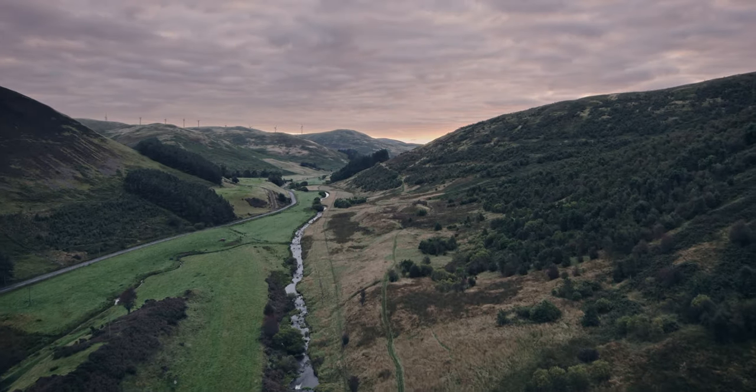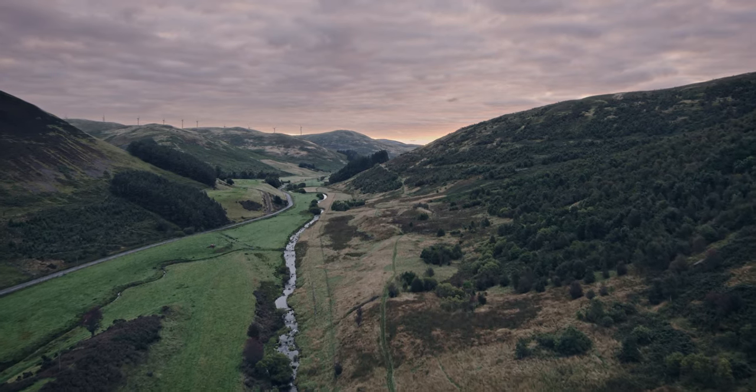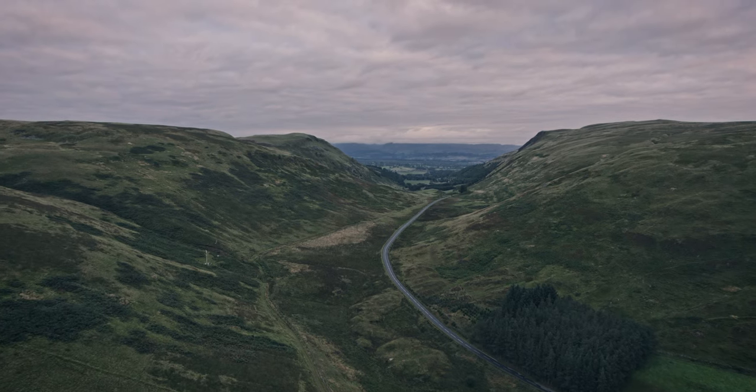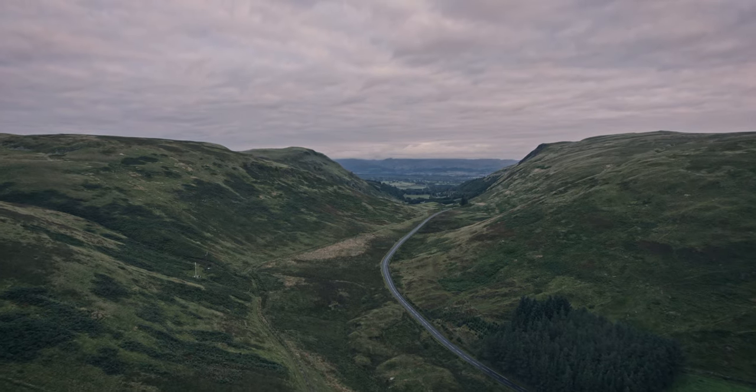Glen Devon. A charming wee glen that cuts through the very centre of the Ochils, connecting to its renowned neighbour, Glen Eagles.